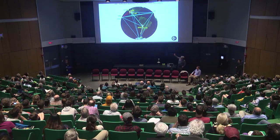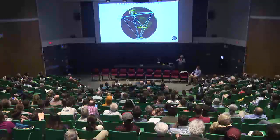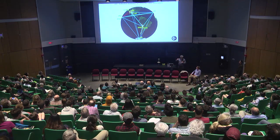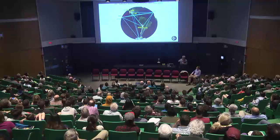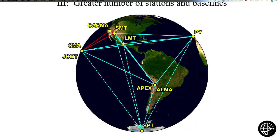And this shows then, in 2007, we got a long baseline detection, a one short baseline detection. And this shows that red triangle there, which is that tiny array. The other thing we had to do was make the array bigger so that it would be truly an imaging array, add more stations, get more baselines, sample more spatial frequencies. And that shows the 2017 array.